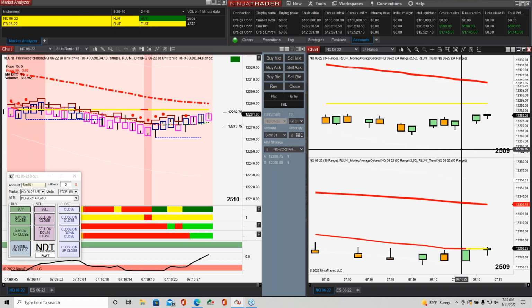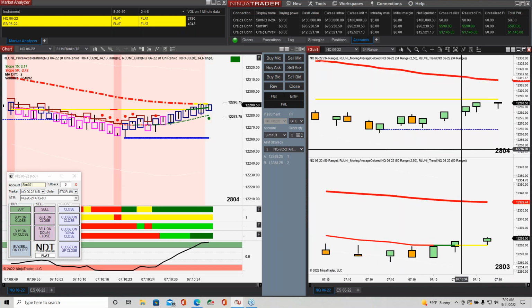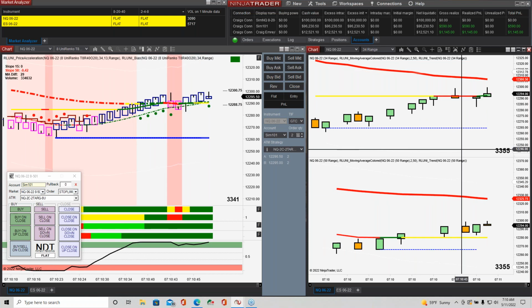Okay. Well, I think 590 on sim and 1145 on the cash account is pretty good. We'll look at the trades.